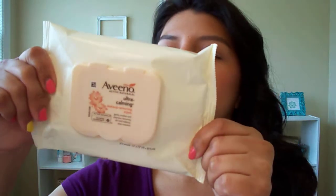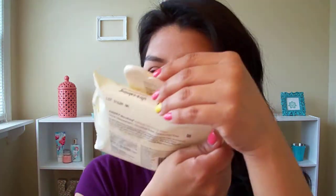My next favorite is these Aveeno Ultra Calming Makeup Removing Wipes. I don't know if they're common, girls, because hello, I'm hyper all the time. But these are the best. They do have a fragrance to them, but I love these.